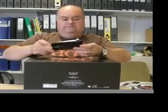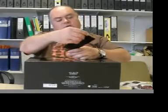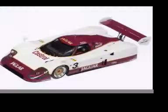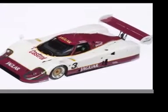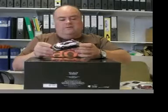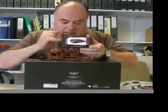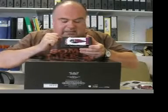Beautiful model again by Spark. The Jaguar XJR, let's have a look at this, winner of Le Mans 1990. Beautiful model as ever, even down to the point, which once again I can point out to you, you won't see it until you look at the magazine.